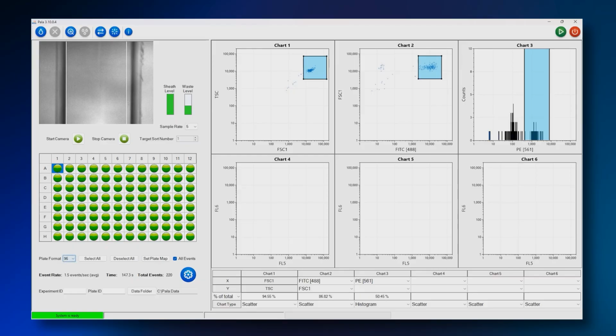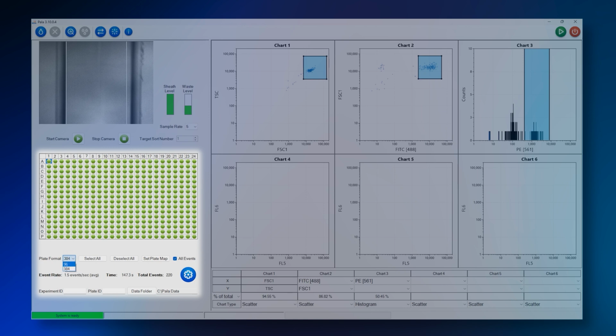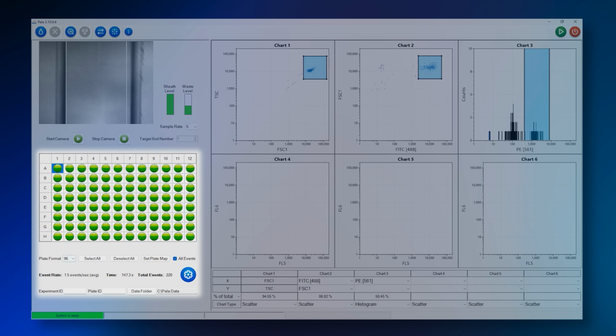Now, let's define where we will deposit our cells. The software has options for 96 or 384 well plates, and wells for dispensing can be selected individually, in groups, or all at once. For this experiment, I'm going to select all.